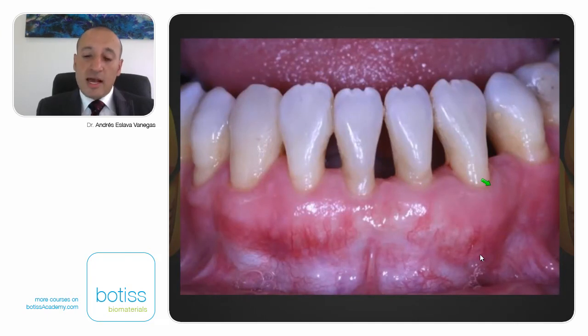This is the past week, 10 years after. You can see this biotype. You can see the stability from 10 years when we use this kind of material. So, is it stable? It's really stable.